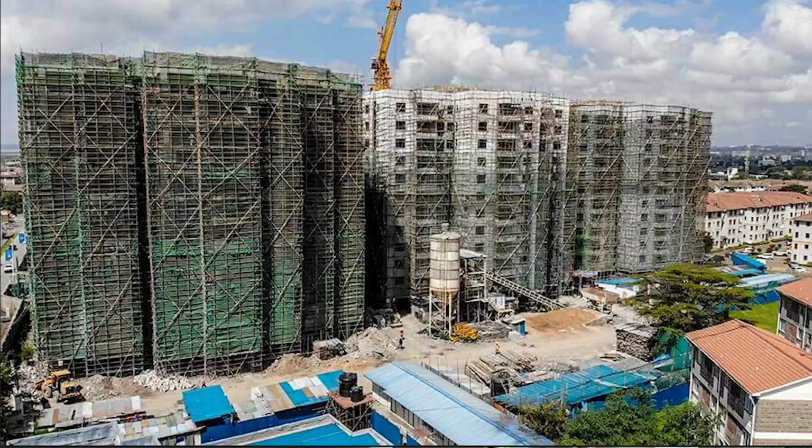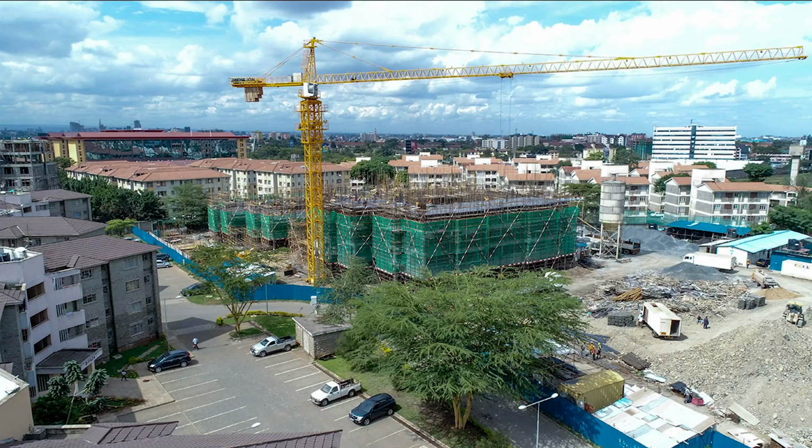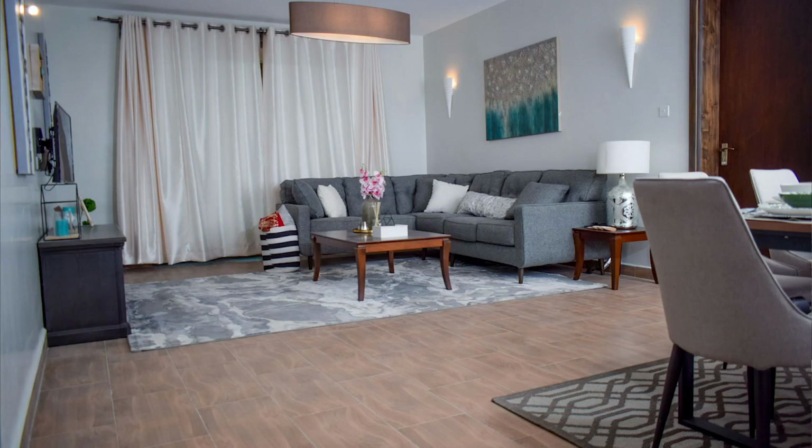South Sea is a growing area. It has been growing. We have apartments that are coming up, and so it is centrally located. It is close to amenities. From here, people are able to go to the CBD, you're able to go to the airport, you're able to access the southern and northern bypass. So break down this project for us.